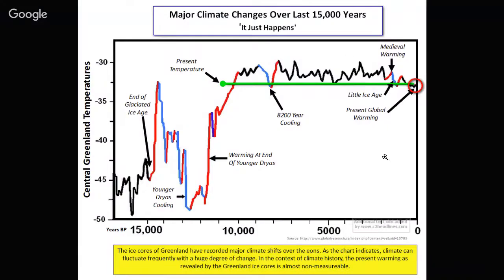Let's talk about climate change. Here's a graph of the last 15,000 years. Please show your friends. Just type in climate change over 15,000 years. This is the Minoan warm period when it was 3 degrees C warmer than it is now. Here's the Roman warm period when it was 3 degrees C warmer than it is now. Here's the Viking warm, where it was 1.5 degrees warmer than it is now. And here's the medieval warm, when sea levels also were higher as they were in the Minoan warm period.